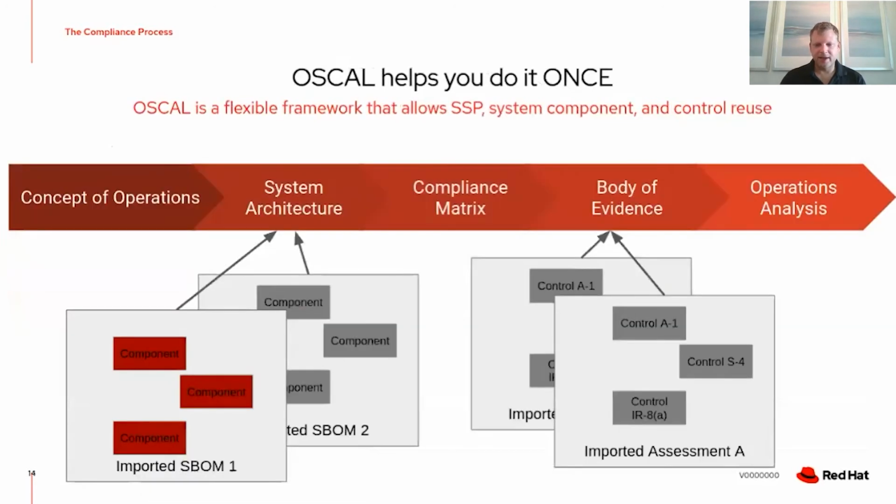So we're taking a closer look at what OSCAL is and what it does for you. The most important thing is OSCAL itself is a very flexible framework. It provides a standard for providing these artifacts in a reusable form. Things like your component breakdown for your system architecture allow you to enumerate all those components, what they do, and what sort of security controls they provide for your system. It then lets you reuse these artifacts from other SSPs or other systems by referencing or importing those artifacts from other systems.